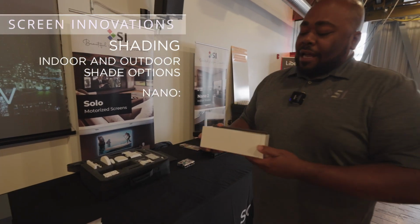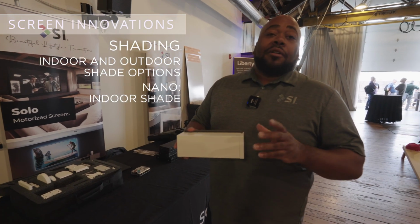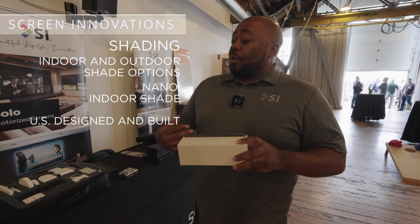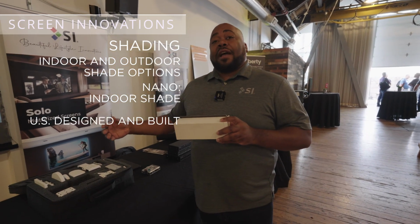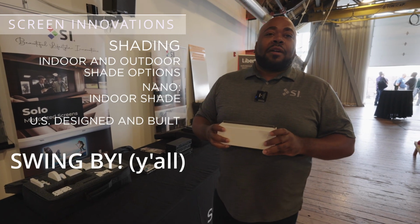Nano is our indoor line, and we really built this custom made for the CI channel. From the ground up, I should add. A couple of things that make us different is we're vertically integrated. We do everything in factory. So if you're ever in Austin, Texas, don't even hesitate. Come by the facilities, let's show you around, give you a tour.